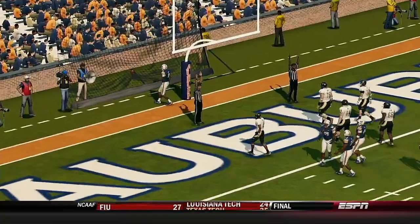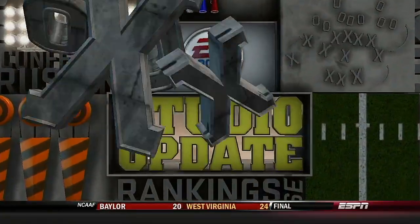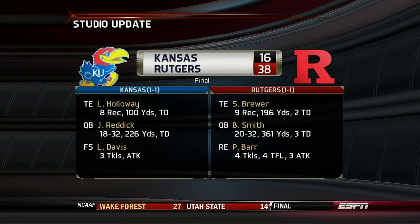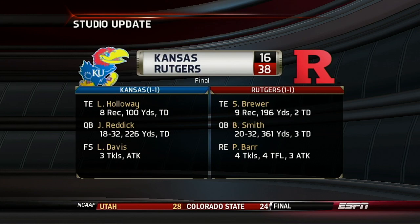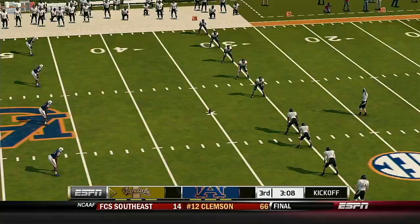Splits the uprights with the extra point. Let's go to the studio for this Reese Davis update. Have a look at the action in Piscataway. And for Kansas, they've dropped two straight. The Scarlet Knights win it 38-16. All right, thanks a lot, Reese.